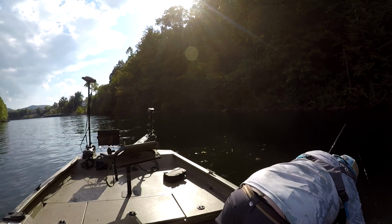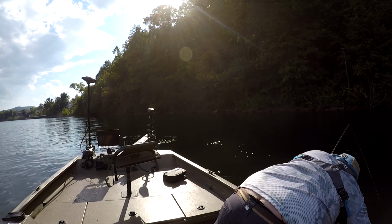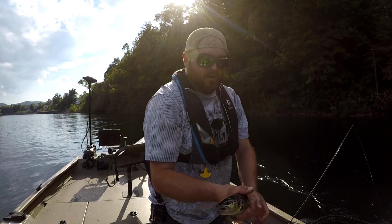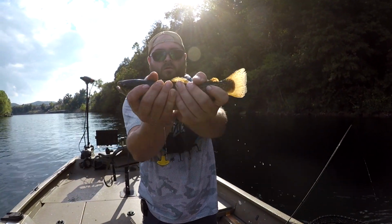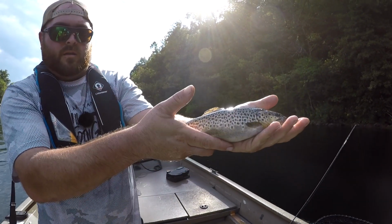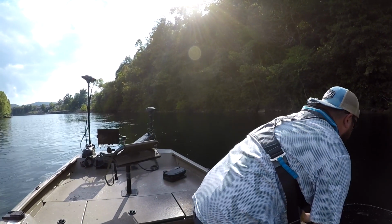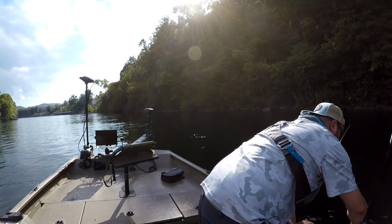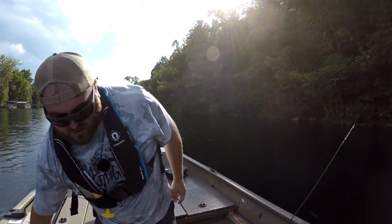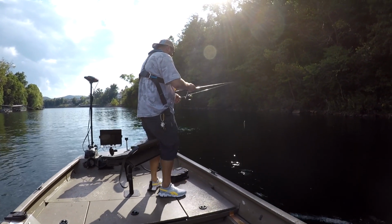Alright, so yep, they just stocked the lake not too long ago. This is a beautiful little stocker brown. Lots of red dots on him. Come here. Got him. And get a picture of all those red dots. He's nothing but about 12 inches or so, but very aggressive. Okay, let's see if we can find his dad.